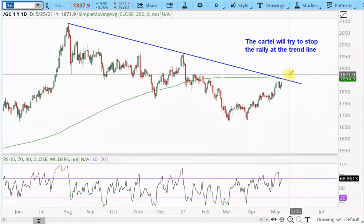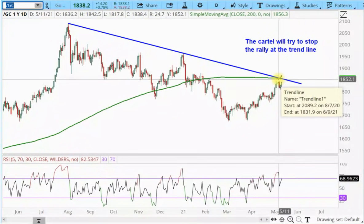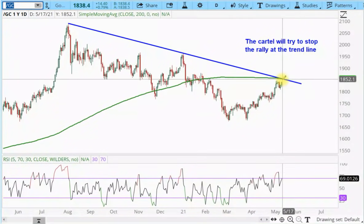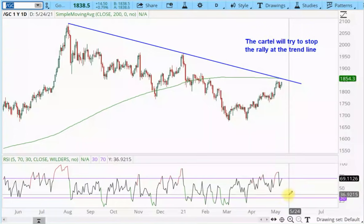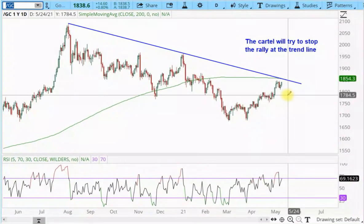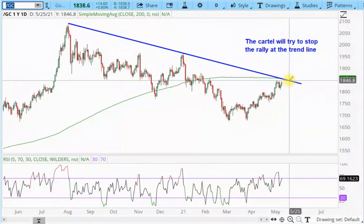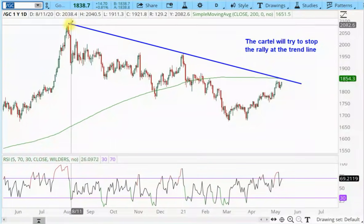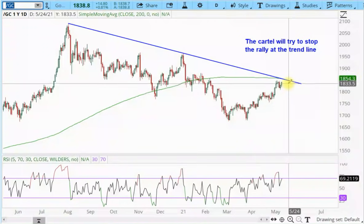I think gold is going to break through this. So I think any attack by the cartel will only be effective temporarily. It may be enough to force gold into a daily cycle low, push the RSI down to the oversold level, but then I think the buyers will come in again and we'll rally and we're going to break through this resistance. Ultimately, we're going to break through this resistance zone, and I think there's a pretty good chance we're going to test or even go above the August highs during this intermediate cycle.